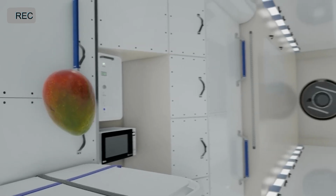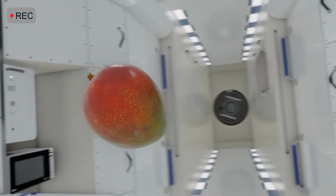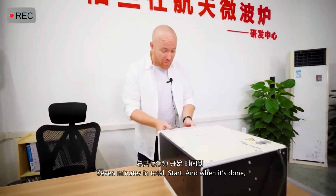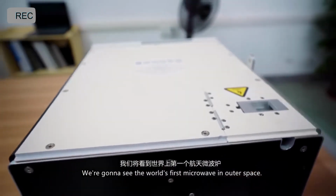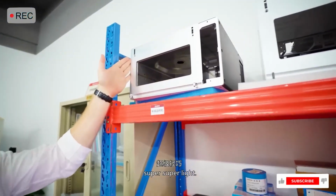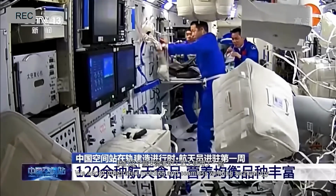Galanz's aerospace microwave oven was developed in China over a period of 10 years. Now, it doesn't sound like much, but it is a pretty big deal to have a microwave that's actually usable in space. The ISS has never had one because the power draw would be too high. So, they use a food warming machine that adds hot water to their freeze-dried food packets, but it takes like 20 to 30 minutes to heat up.